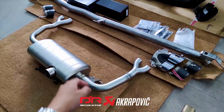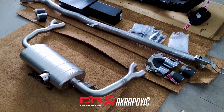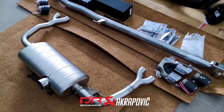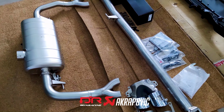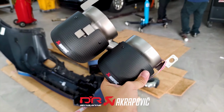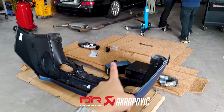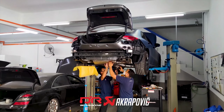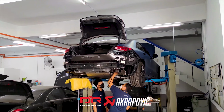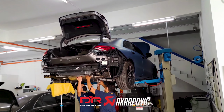With this Akrapovic system installed, you get better sound, better performance, and also weight reduction compared to the original exhaust system. Later on, once we fit in the Akrapovic tailpipes back to the rear bumper and put it back onto the car, then we will start up the CLA45S and listen to how it sounds with the brand new exhaust system from Akrapovic.